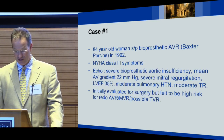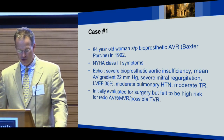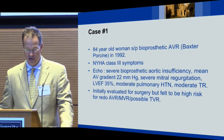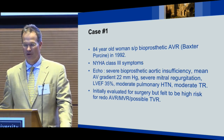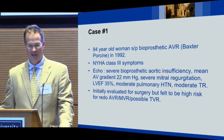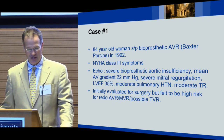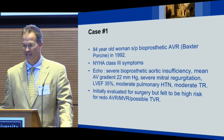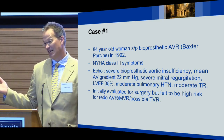All right, so let's do a case because I think it's more interesting that way. So this is a real case that we did. It's an 84-year-old woman who had a bioprosthetic AVR, a Baxter porcine valve in 1992, and when you're dealing with bioprosthetic valve failure, the thing that you really need is information. And it's hard to get information from an operation in 1992. So we have no idea what size valve this is. We just know the op note says Baxter.